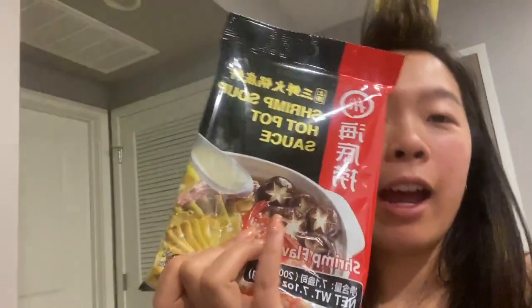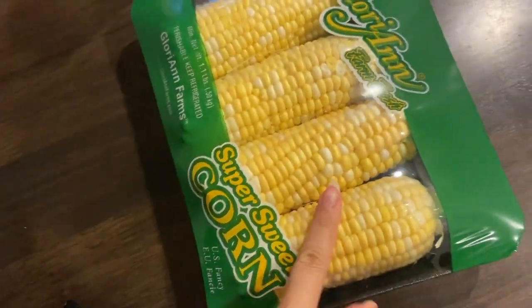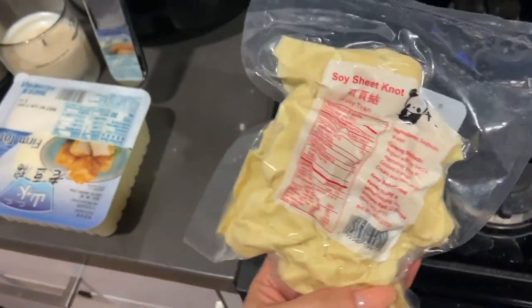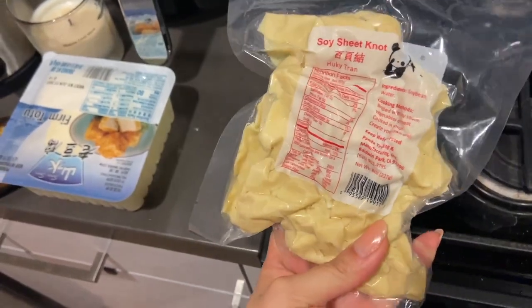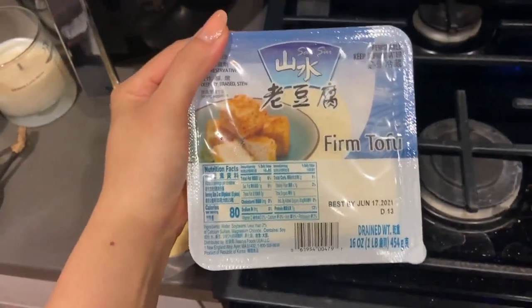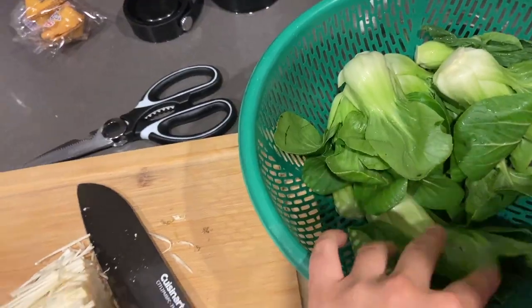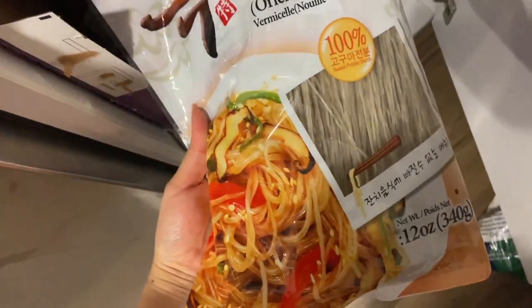Gonna be using Haidilao's shrimp hot pot soup. And then we're also gonna have corn. I got these soy sheet knots from 99 Ranch and this firm tofu. And then we're also gonna be having some enoki mushrooms and mini bok choy. Also, we're gonna be having some of this vermicelli.